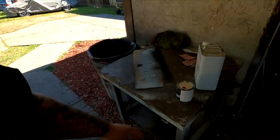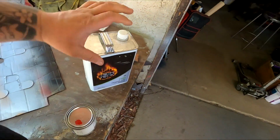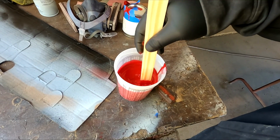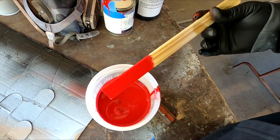So I'm pretty much gonna set up right now to spray the paint. We're gonna mix everything up, get the garage closed, and get the ground wet, and get to spraying. 1-to-1.5, and still a pretty solid color.